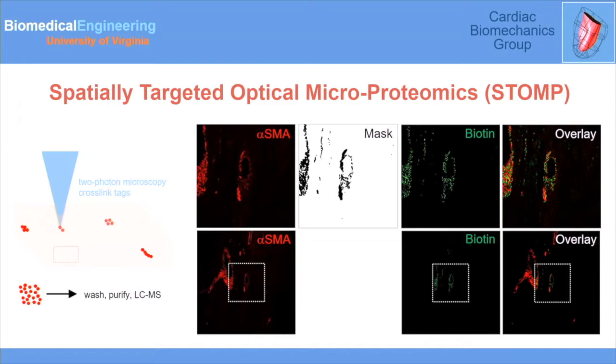If I now zoom out a little bit and show this white rectangle is the area where we were working before, not surprisingly, you see a few more cells. But I think the important point here is then we wash off the slide and you see that there's very little non-specific sticking of the biotin. The biotin is cross-linked where we want it to be cross-linked and not in other places.